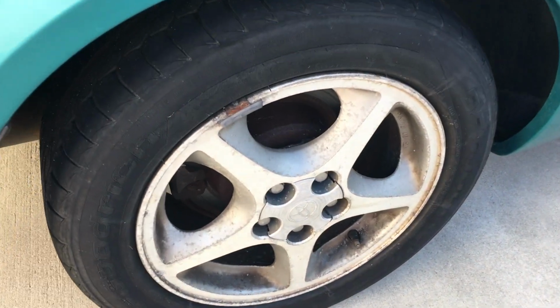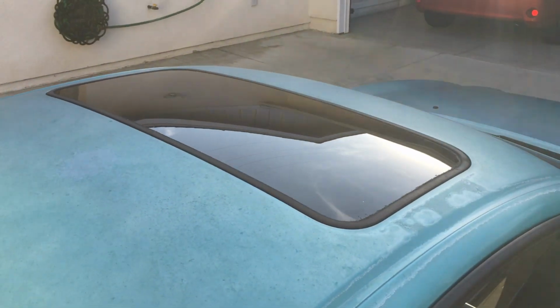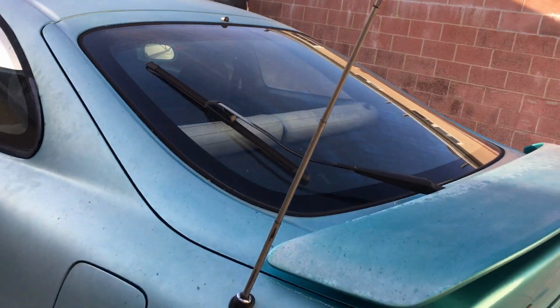It's got the original aluminum alloy wheels, but they're pretty badly corroded. It's got the original sunroof, which still works. It's got the motorized antenna, which also still works.